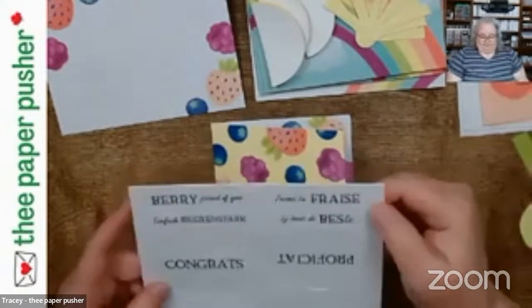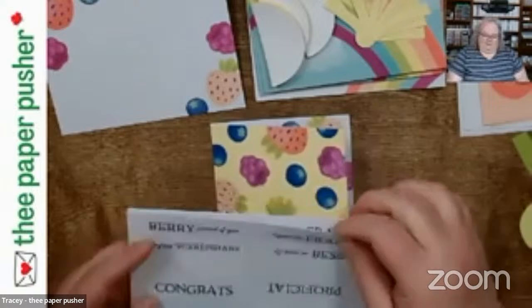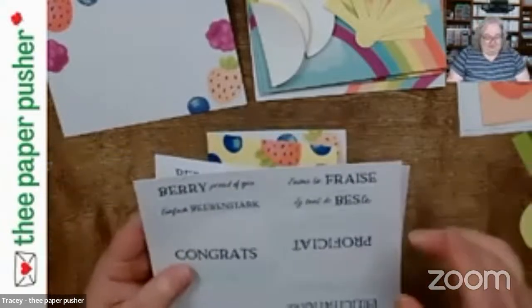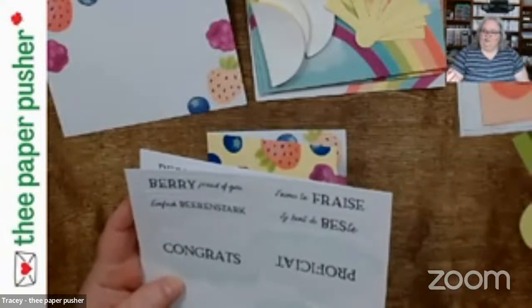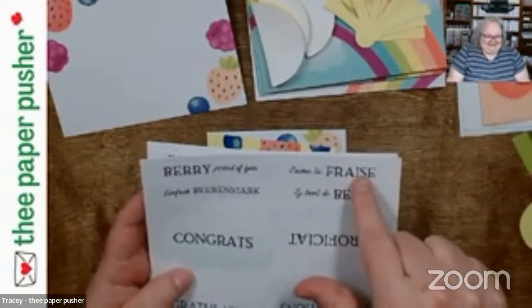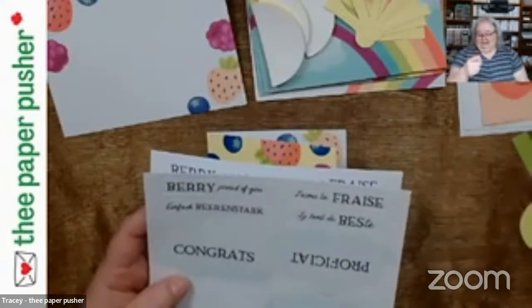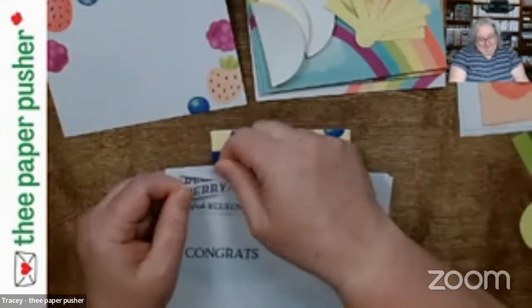Je t'aime ta fraise. See, it's been a long time since I took French. I really don't know the language interpretation, but j'aime, Je t'aime is I like you, but j'aime ta fraise, I think this means I like your strawberry. So maybe there's a little expression that's not actually it, because hey, I like your strawberry does not make any sense to me. Einfach bärenstark.